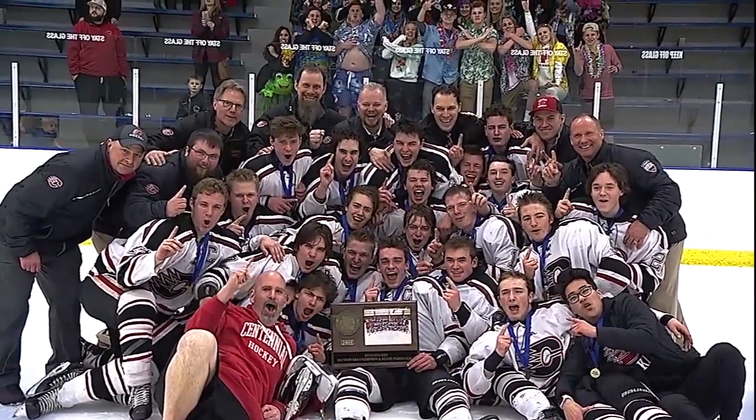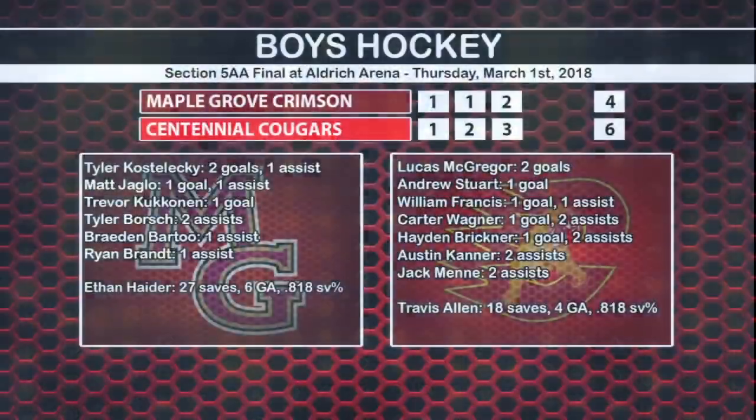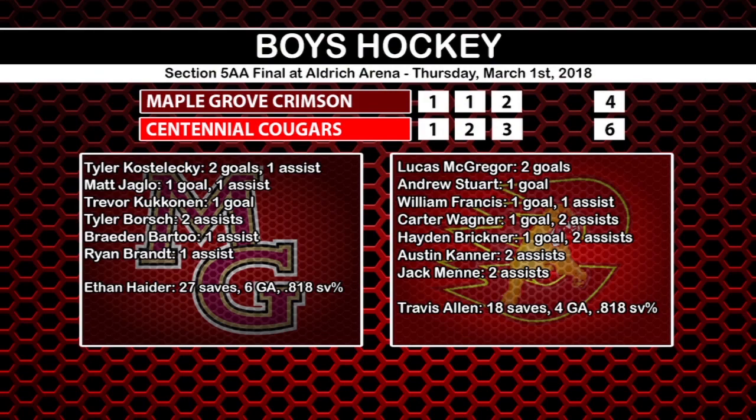Well said, going to the game-winning goal. Not a lot of people that Will Francis looks up to with that 6'4 frame, especially when he's got the skates on. 6'4 is that final, so again, as you heard, it was the Brickner goal that was the eventual game winner. They didn't need that 6th at the end, but once they got to 5, it was good. McGregor on our stats credited with a pair, and why not?